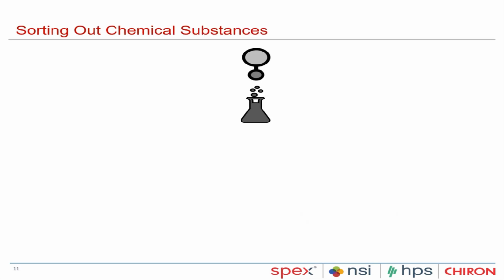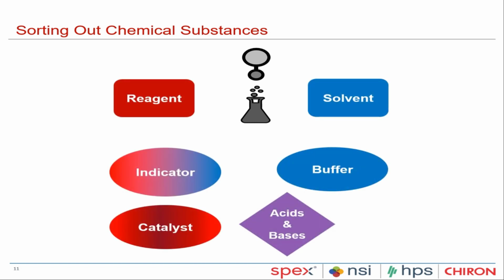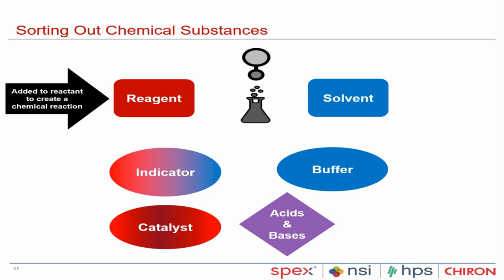So as we're on a hunt to replace our chemical substances, in particular our solvents, let's go through some of the terminology, because some of the other chemical substances, we tend to use the terminology a little loosely. And I know for myself, sometimes I misuse some of the terminology. And just to be clear, we said we're starting from the beginning and we're going to clarify ourselves. A reagent is added to a reactant to create a chemical reaction. So it is added to the system to create the chemical reaction.